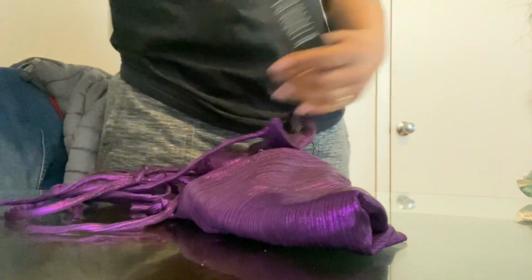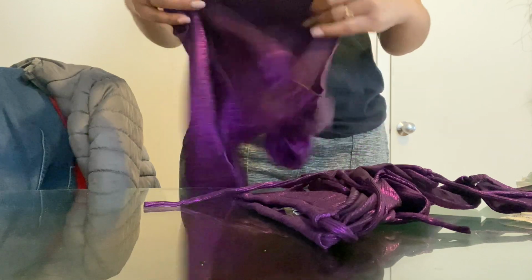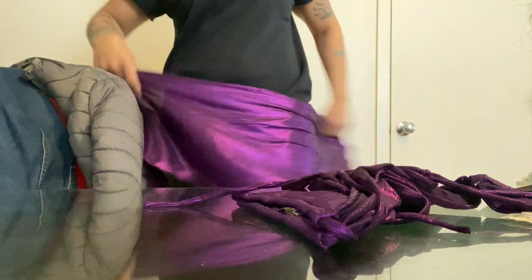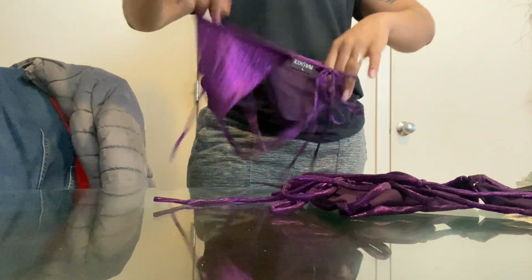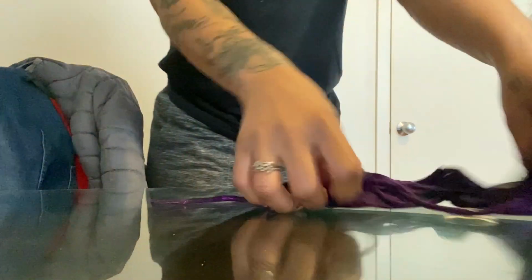And then we're going to switch it up with a solid but fun shimmery sheer bathing suit. Purple is one of my favorite colors. I really personally love every color, but I wanted to get something solid. And it's super cute. And it comes with a little wrap. Why not? Let's get into it.